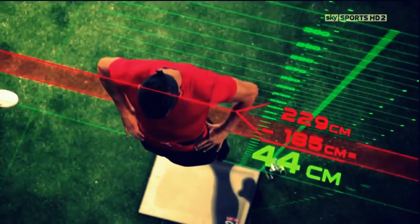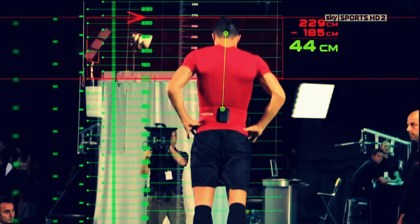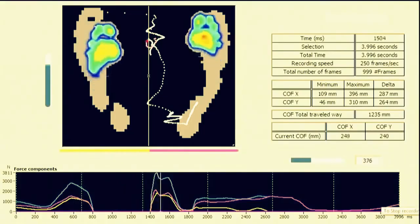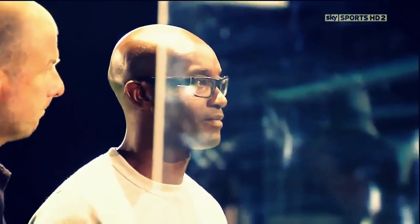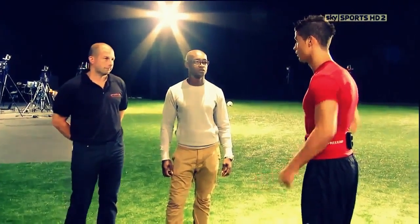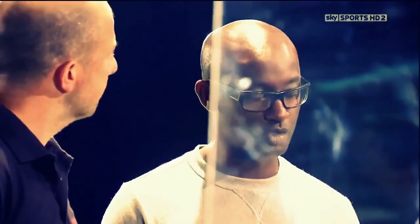The result is surprising. Ronaldo jumps only 44 centimeters, barely average, with a force of just 1.5 times his body weight. Something's wrong. So now, this is the thing. You don't jump like that in a game. Yeah. We have to make it relevant to football. Of course, if you jump with free hands, it's better. You jump more, yeah. Then you're quite limited. So can you also register that?